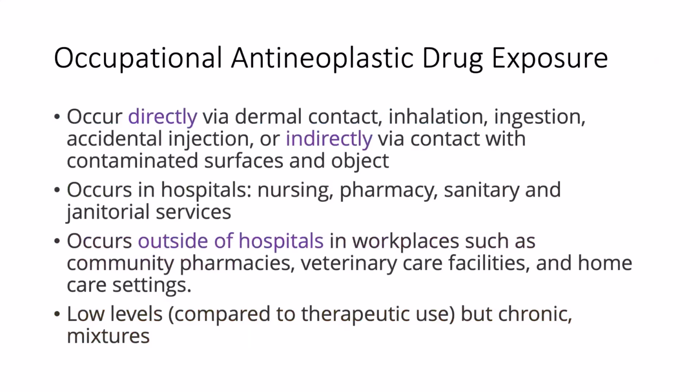So Amanda gave this great introduction, which means I can skip straight to the meat of the talk. She already indicated that a lot of the exposures of concern occur indirectly to individuals who are in contact with contaminated surfaces and objects. And so the emphasis of a lot of the exposure assessment we do now is on surface contamination. As Amanda said, this exposure largely occurs in hospital settings, such as the nurses involved in administering antineoplastic drugs, and of course the pharmacists and pharmacy technicians preparing them, but also janitorial and sanitary workers who are handling contaminated bedding, clothing, or waste streams.